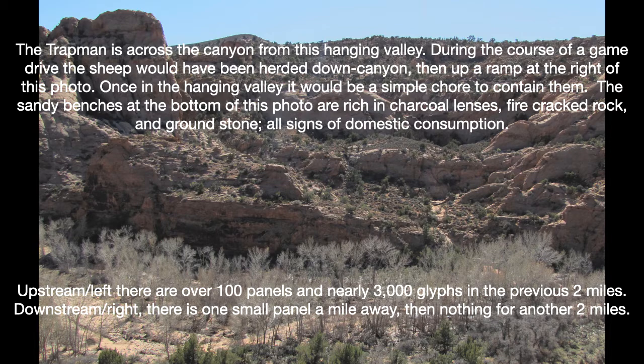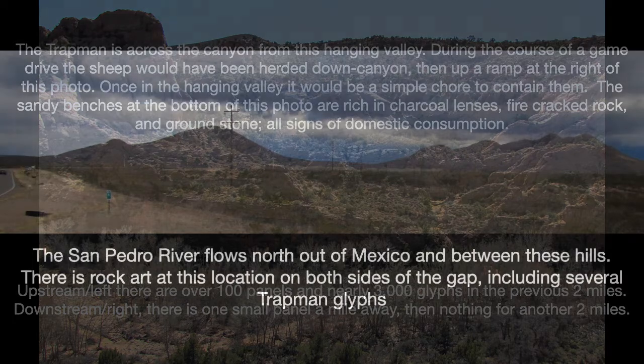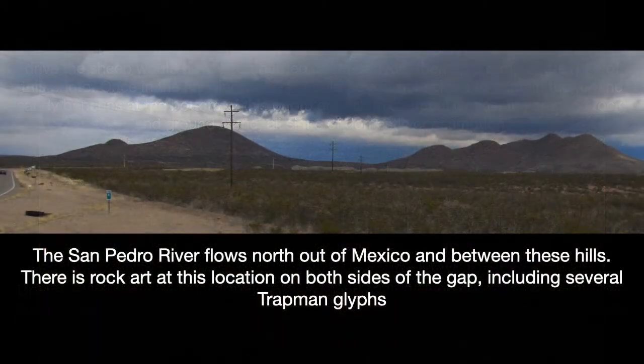Upstream to the left, there are over 100 panels and nearly 3,000 glyphs in the previous 2 miles. Downstream, there is one small panel a mile away, then nothing for another 2 miles. End of the line.